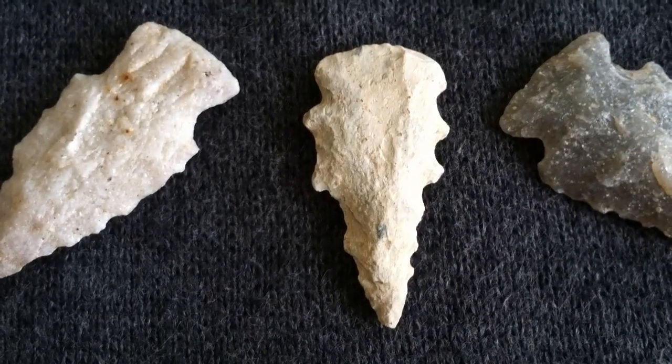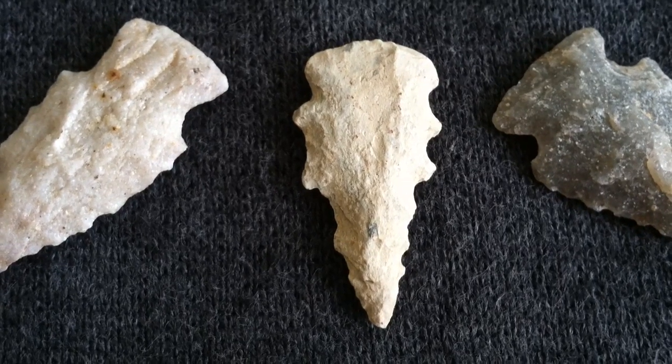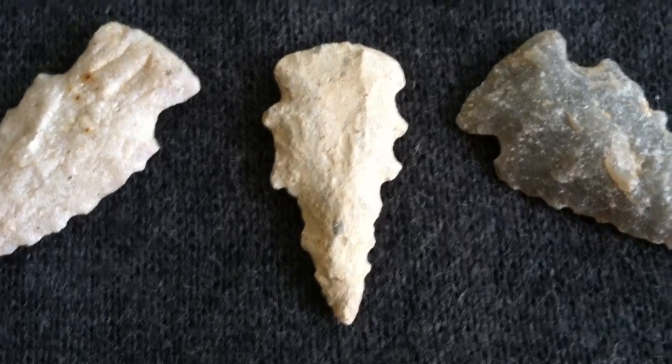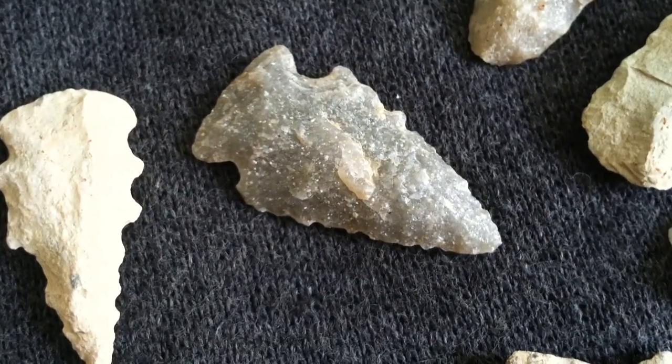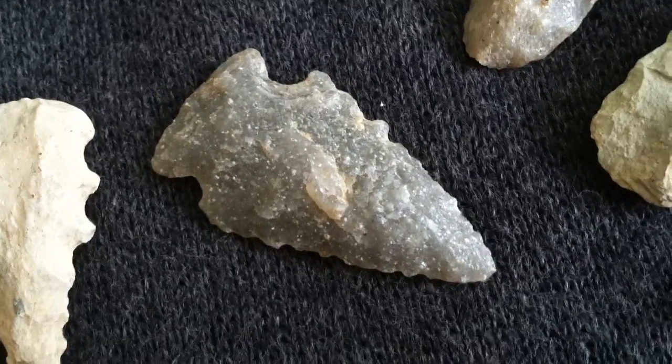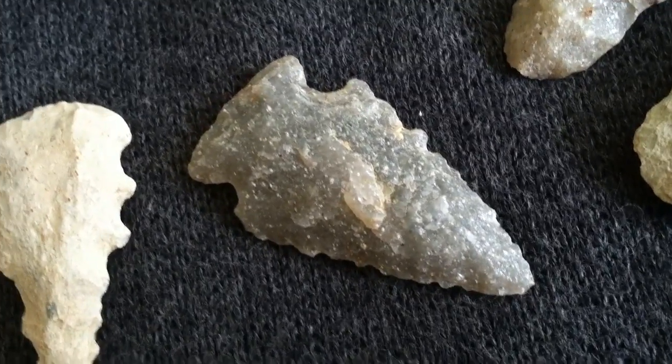This came from Site 7, Stillwater. Look at the notches on the side of this very carefully. A little bit of fluting. Great stuff. Another one, grayish granulated quartzite.